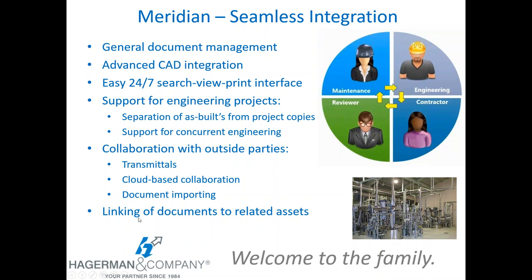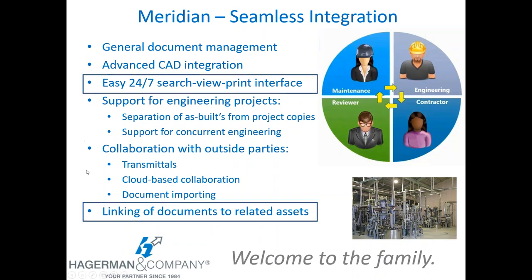And then one of the key things we're going to hit on here today is the linking of documents to related assets. So your maintenance people, when they go to get information, they're thinking about the piece of equipment they're looking at that they're needing to repair or maintain. They're not thinking in the context of documents. So as we see in Meridian, we're going to be showing how a maintenance person can plug in information about the asset or piece of equipment they're looking at, and then get all the documents they need to do the job. So really, these two aspects of Meridian are what we're going to be focusing on here today.